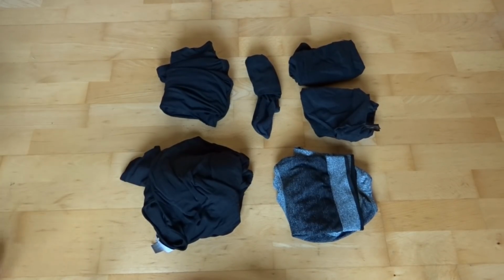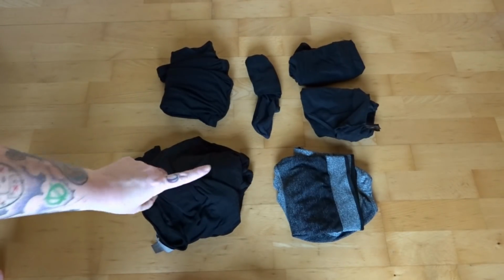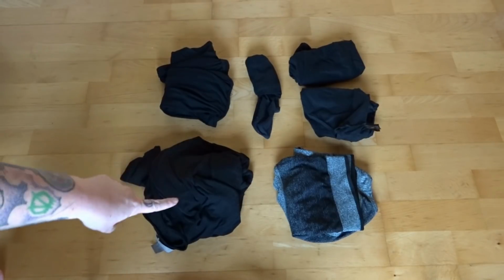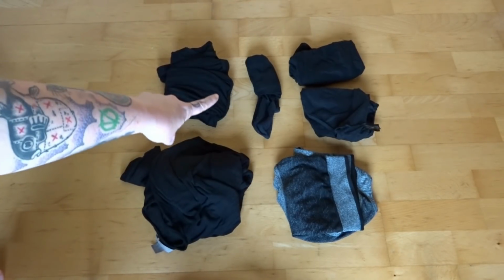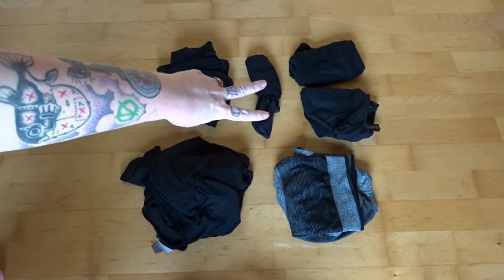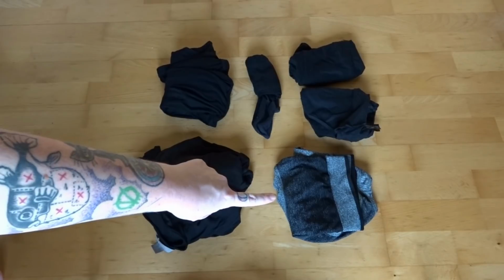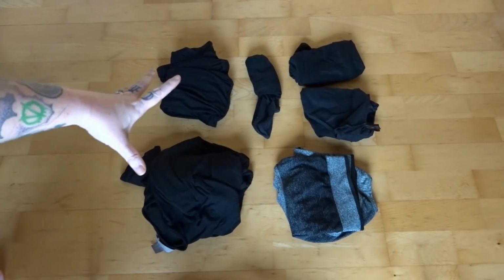So let's start with clothes. What I've got here is a top, a spare top, so I'll be wearing one on the plane. I'll take one with me, a pair of leggings, one pair of socks, wash one, wear one, spare one with the pants, and a spare kind of bra sports top. This is all the clothes I'm taking with me.